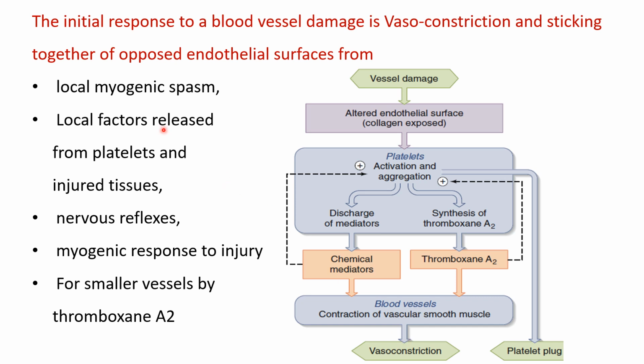and then we shall go on to the description of this chart. Number 1, local myogenic spasm. The response to cutting of a muscle fiber is it is injured and it causes contraction of the muscle fiber. Number 2, local factors that are released from the platelets and the injured tissue. They cause contraction of the blood vessel. Number 3, pain at the site of the injury starts a nervous reflex which causes contraction of the blood vessel.